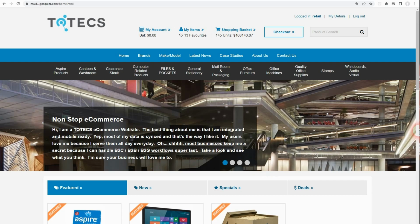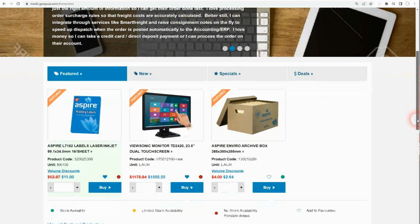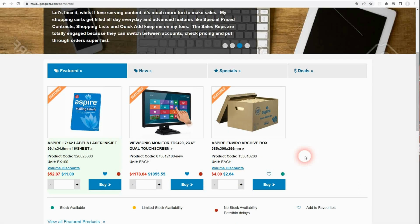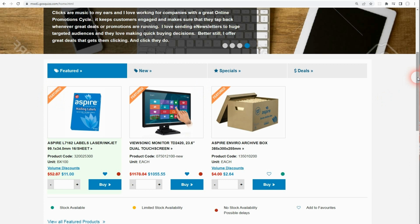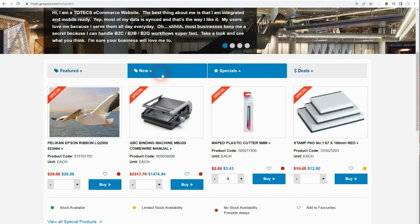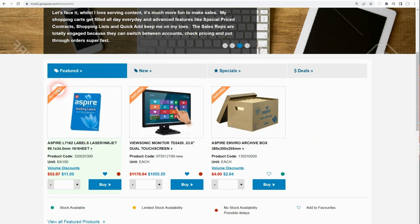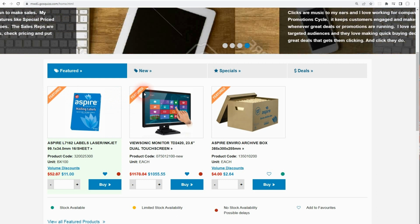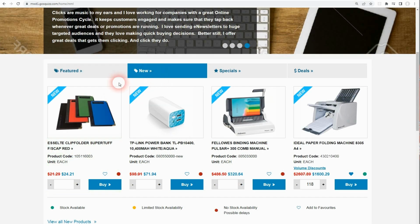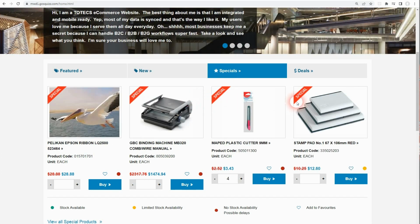To show you how this works on our demo content managed website that I've hosted on the TOTECS e-commerce platform, we have already imported products into this demo website and we have assigned flags to those products. On this particular homepage, we have a number of different product listing areas which are hidden behind these different tabs. And you can see within each of these product listing areas, they have been configured to display products that contain certain flags. So on the features tab, we have all the products that have the featured flag assigned to them. On the new tab, we have all the products that are assigned to the new tag, and so on and so forth. We have a specials tag as well.